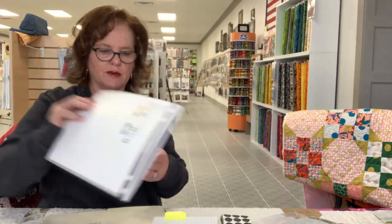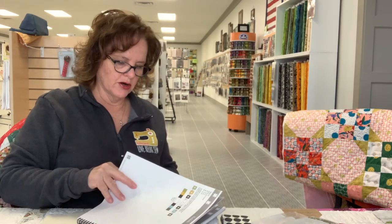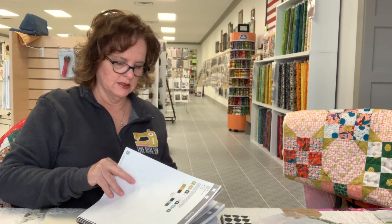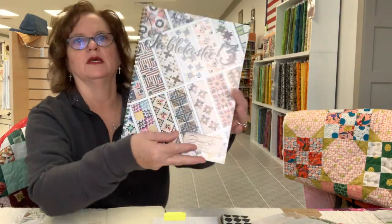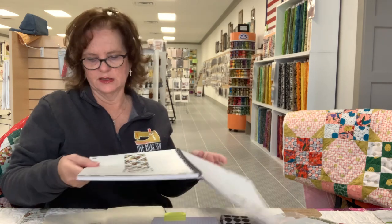All right, so we are also doing a year of smalls here at the shop, and this will be our 3rd year, I think, that we've done it. And we are targeting this book, Table-tastic 3. We're going to use it all year. So every month we pick out a table runner and then we kit it. So for February, I got February's done.